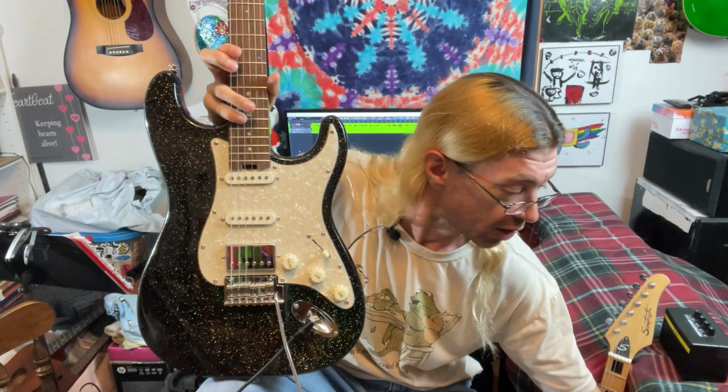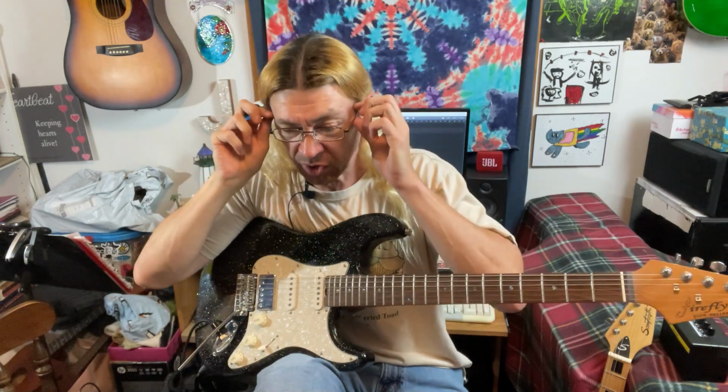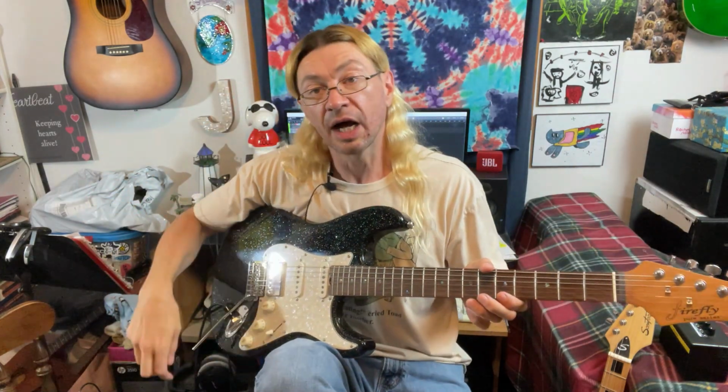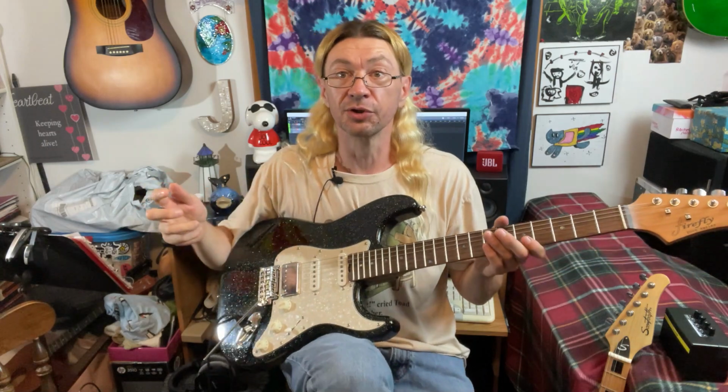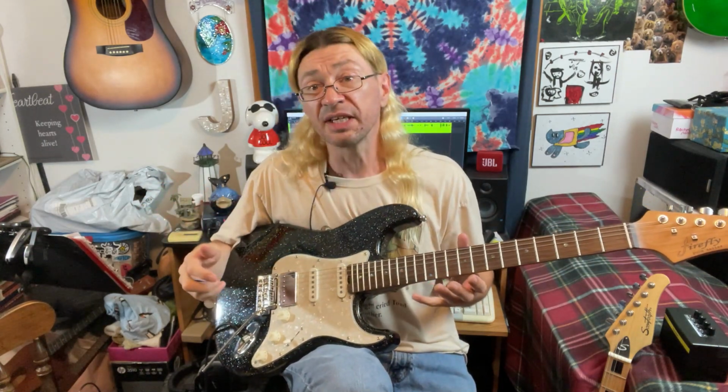So I'm going to go over each of these guitars a little bit and then play it some. And then at the end, we'll look at both of them and decide, hey, I'll tell you what my thoughts are in conclusion, which one I think is better. All right, so we'll start with the Firefly guitar.